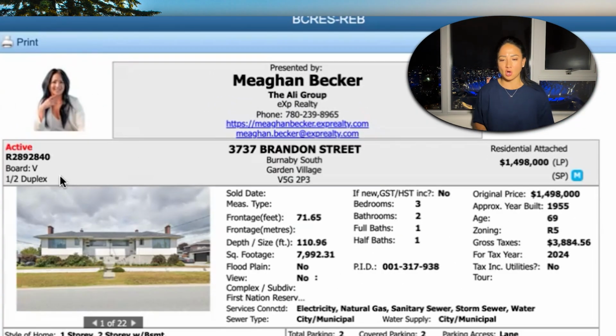Both of these properties are half duplex. So a half duplex is essentially that. It's half of the whole entire duplex. You might be like, why are you explaining that, Megan? It really depends on the terminology. Some people call a duplex both of the sides. A half duplex is half. It's one of the sides. I know it sounds really redundant me saying this, but when it comes to actually looking at properties, I want to make sure that you guys understand exactly what we're referring to.